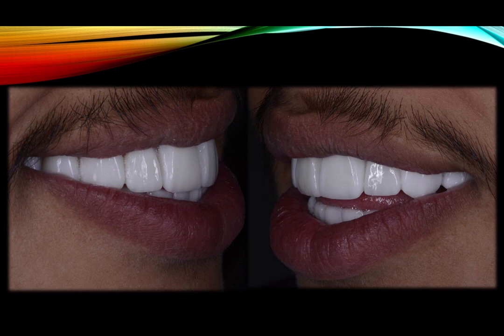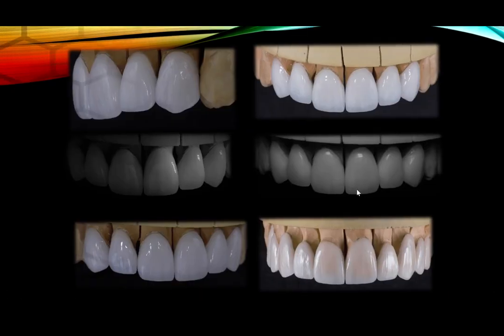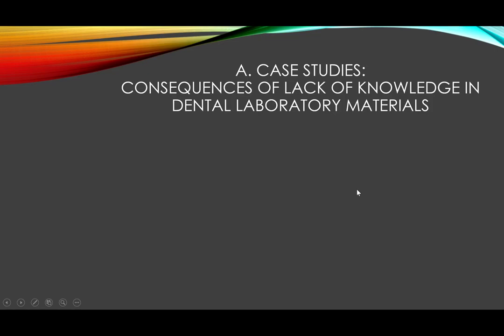There are dental materials that you need to know about, and then there are techniques of work, and then there are different ways of getting to this result, and every way has its cons and pros. It has its pluses and minuses. We will talk about all of that, all right? Same thing applies to this, to that, whatever.